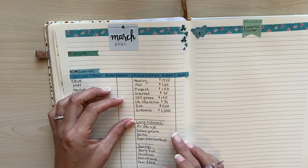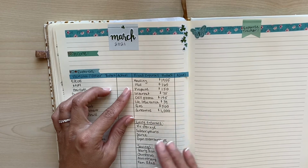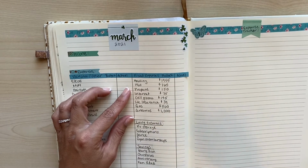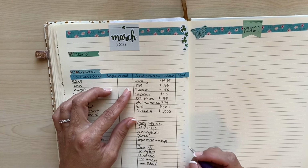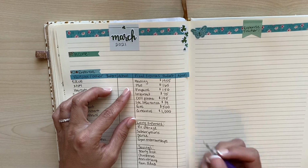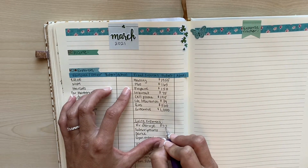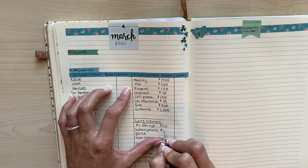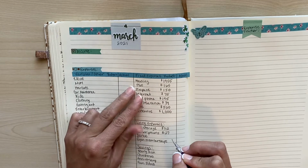Moving on to living expenses, and I have this different from our fixed expenses because I always feel like living expenses are something that just make your life a little bit easier. But in a pinch, if you had to break down your budget even more, this is where you could absolutely cut it. So RV storage is $52. Our subscriptions are $27, and that's Disney, Hulu, and Netflix.